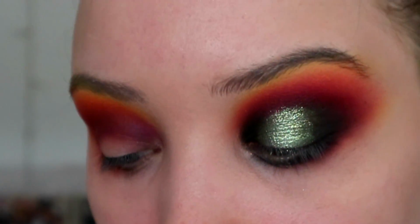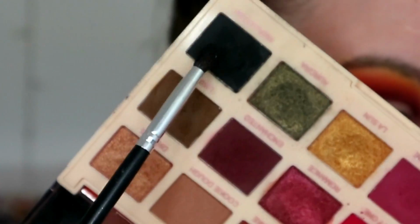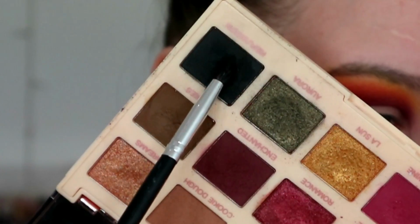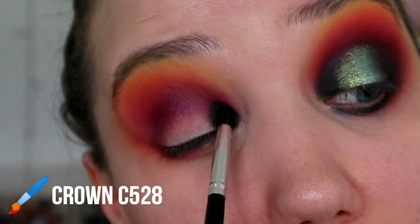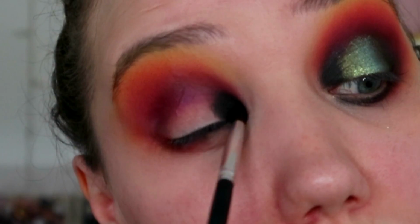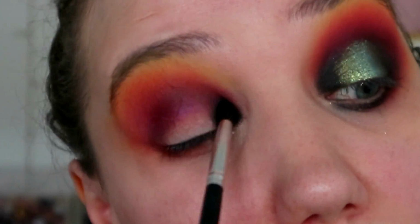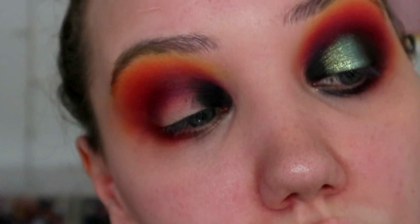Just like that. And now we're going to go in with black. It's not scary because we don't have our base on. The shade Reputation in the palette. It's actually a really decent black. This is going to go on the inner corner and the outer corner and along the lower lash line as well. That's a good drugstore black, right?